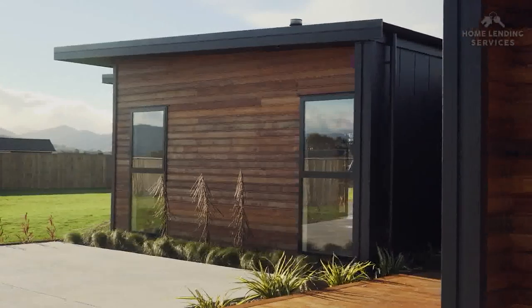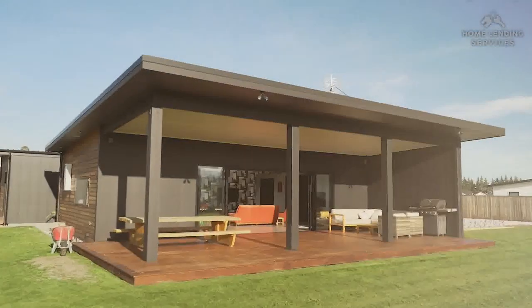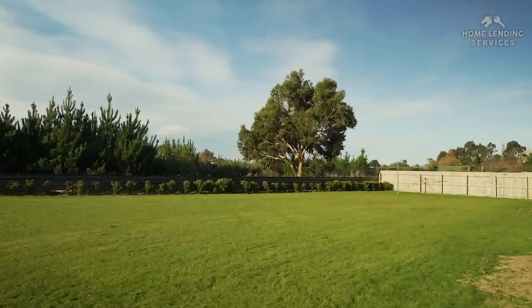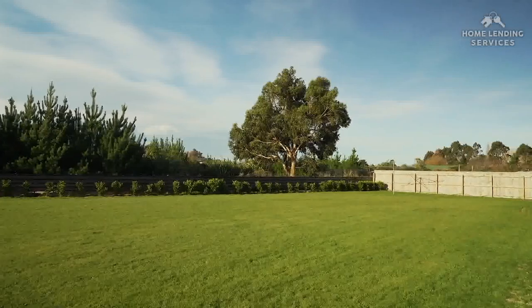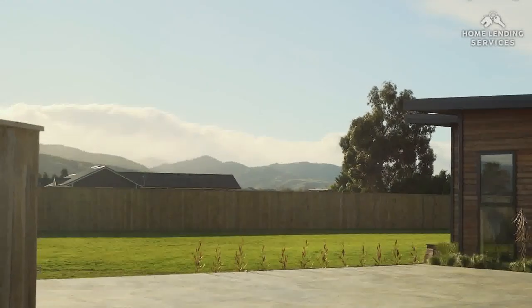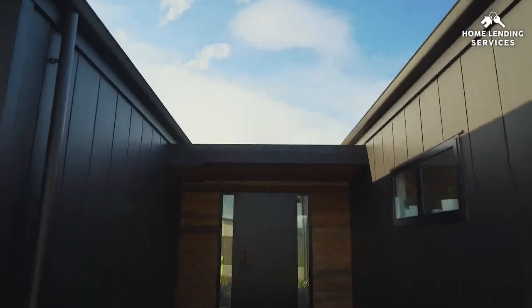You'll be instantly impressed by the striking design and stunning lines of this beautifully built substantial home that sits on over half an acre of lush green lawns and easy care planting. Sited for sun in a quiet and peaceful location where you'll find some of Carterton's most modern and progressive builds.